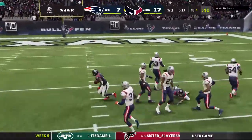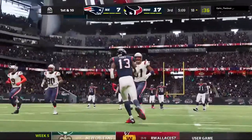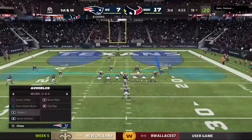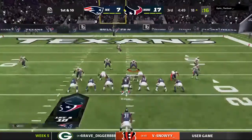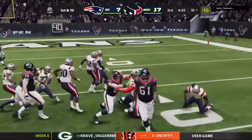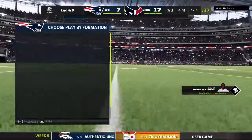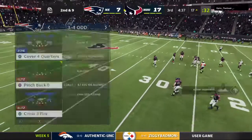This is caught. It's Cooks. And they'll wind up getting this one all the way down inside the 20. With the kind of game he's had so far, you had to know that on 3rd down, they would be looking his way, and they did, for big yardage and a first down. I think the defense fell asleep at the switch on that one. I would have doubled him, tripled him, anything to keep the ball out of his hands. Just a yard on the first down carry, so it's 2nd and 9.